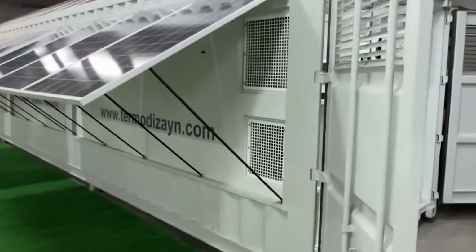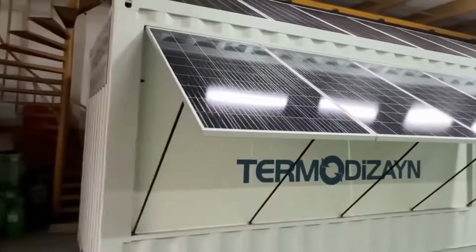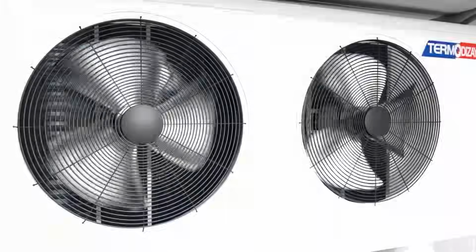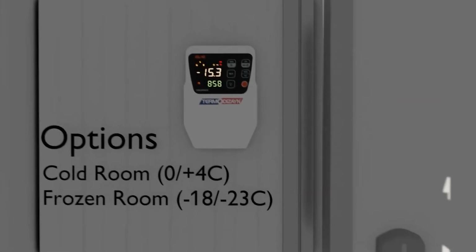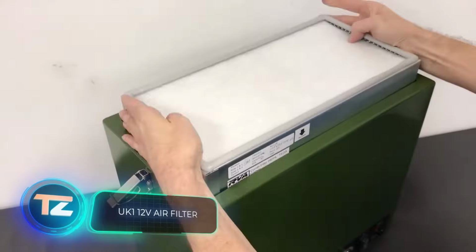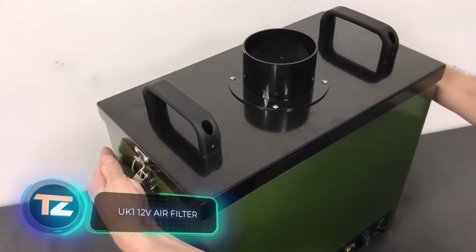These units are powered by solar panels and are a great solution for storing food properly and transporting it easily. Food sorted? Now, what about air? The British filter system UK1 has got us covered.